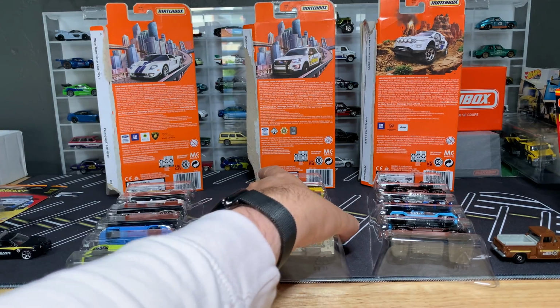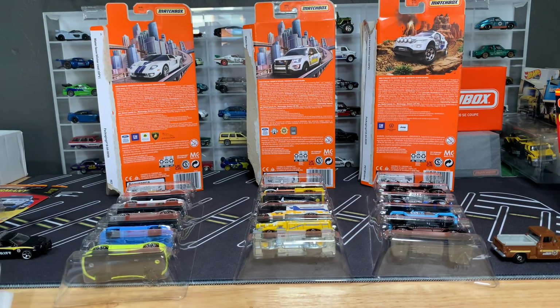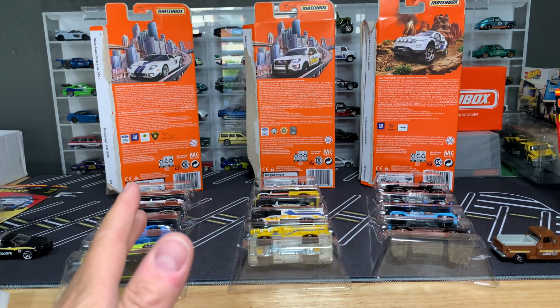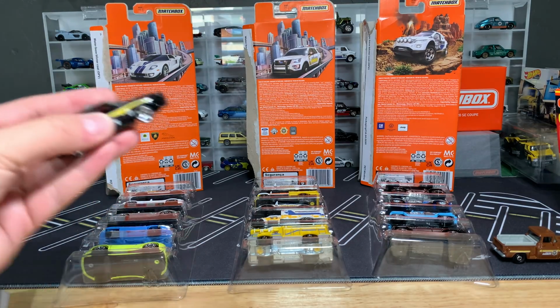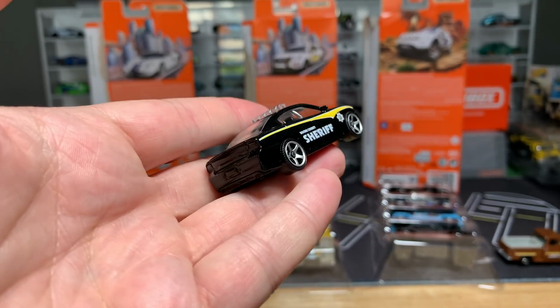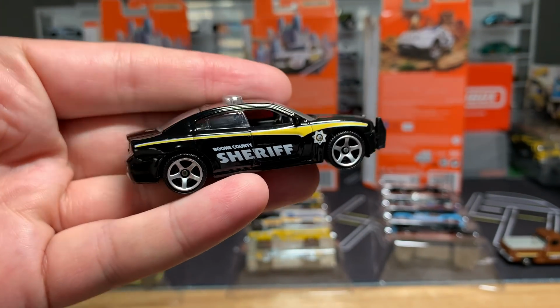All right, let's talk Boone County. I pulled out a couple. Boone County is in Missouri. And one of the reasons that we see Boone County models, we've seen a couple. In fact, I'll show a couple right now. This is one that I love, the Boone County Sheriff Dodge Charger. I think this is a clean and black. It's a really cool version.